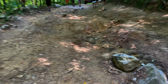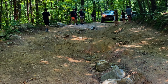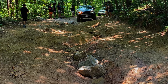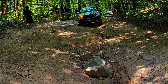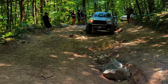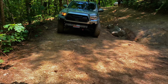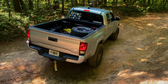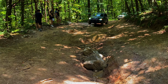Oh yeah, that's the monster right there. One by one, we all made our way carefully down the trail. We all were thinking what attempting this in the rain or snow would actually be like. Maybe we need to come back and do it again in the winter?